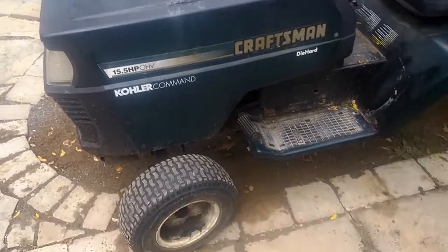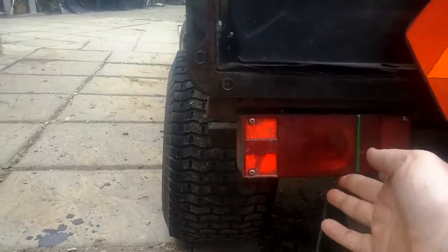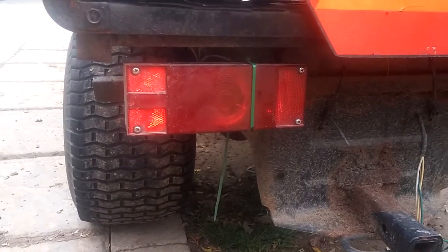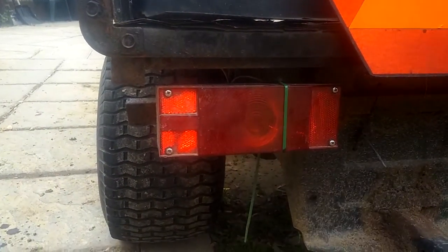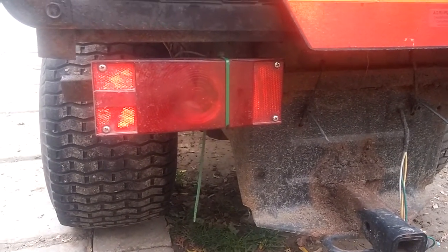The taillights are okay, other than this one here being broken. But some JB plastic weld will fix that pretty easily. It's not a big deal. And these did work, but there's either a loose connection here, which I don't think it is, or I'm pretty sure it's up front in the actual wiring harness.